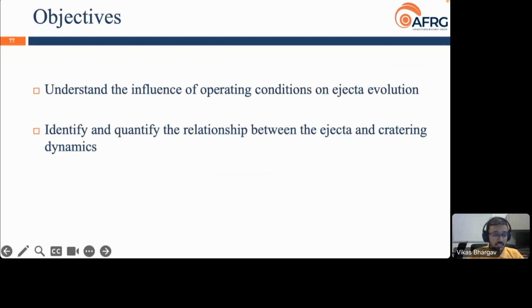So the objectives of this study are to understand the influence of the operating conditions on the ejecta evolution, specifically the atmospheric pressure conditions, or the ambient pressure conditions, moving from continuum to rarefied environments, and secondly, to identify and quantify if there are any relationships existing between the ejecta and cratering dynamics.